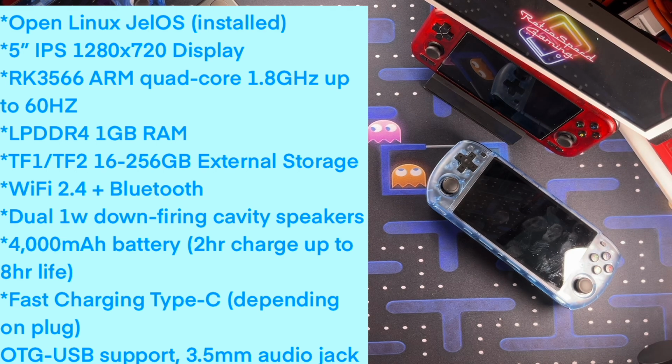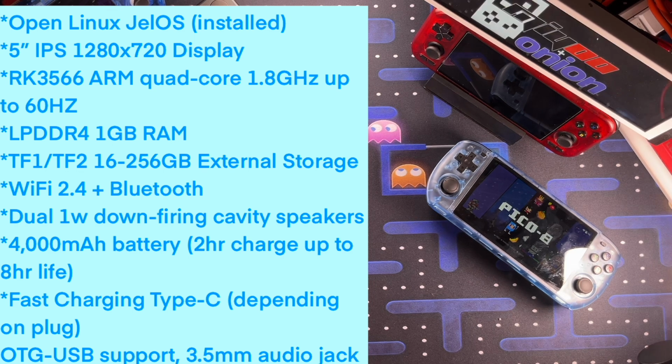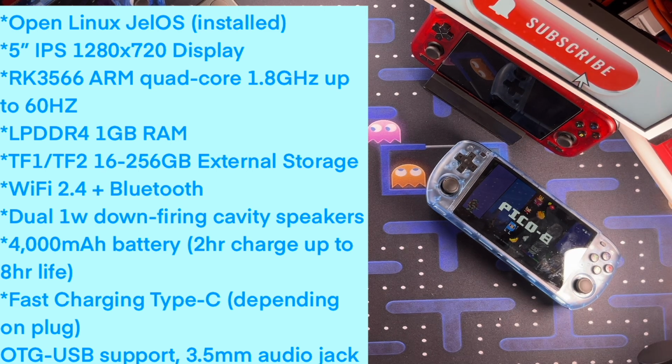This is rocking an RK3566 ARM quad-core processor at 1.8 gigahertz, up to 60 hertz if you're running full FPS, which I believe is 60 on here. You do have LPDDR4 RAM at 1 gigabyte. You do have, obviously, the 2 memory cards that we talked about, up to 256 for external memory. Probably don't want to put that in the first one, unless you want to split that card with your games.